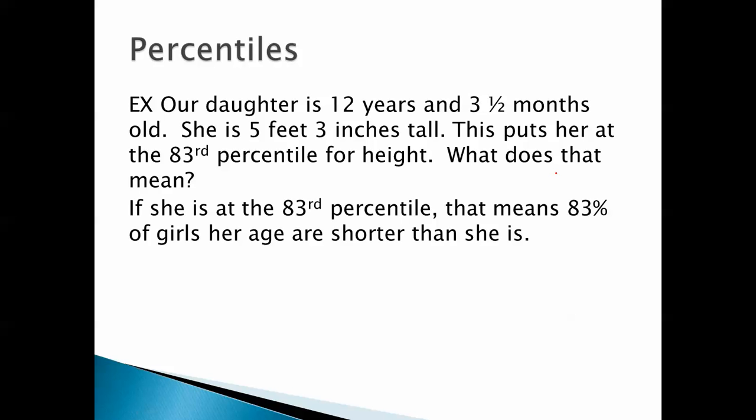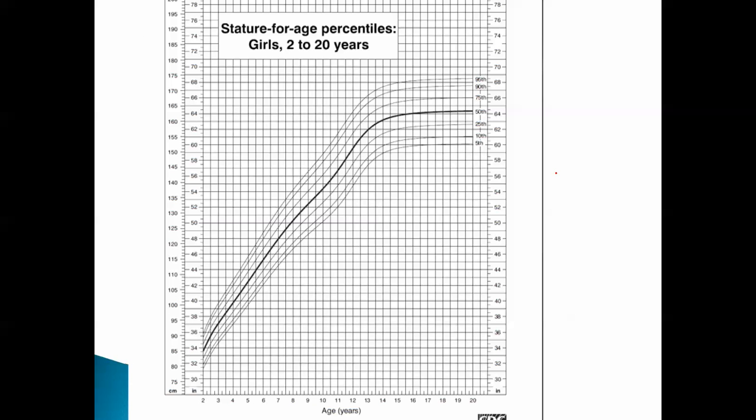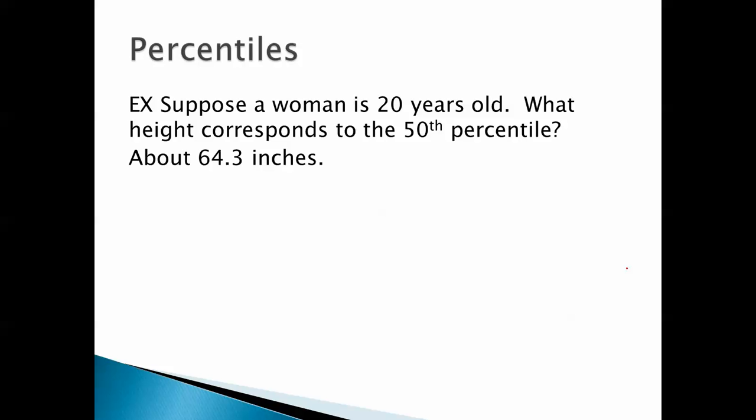What does that mean? If she's at the 83rd percentile, that means that 83% of girls her age are shorter than she is. Now suppose a woman's 20 years old. What height corresponds to the 50th percentile? Again, let's look at this chart. 20 years old. So we're looking at this line over here. If you're at the 50th percentile, that means you're a little bit above 64 inches tall. It's a little bit easier if you see this. So again, here's that line, 20 years old, and the 50th percentile, a little over 64 inches tall. It turns out 64.3 inches.